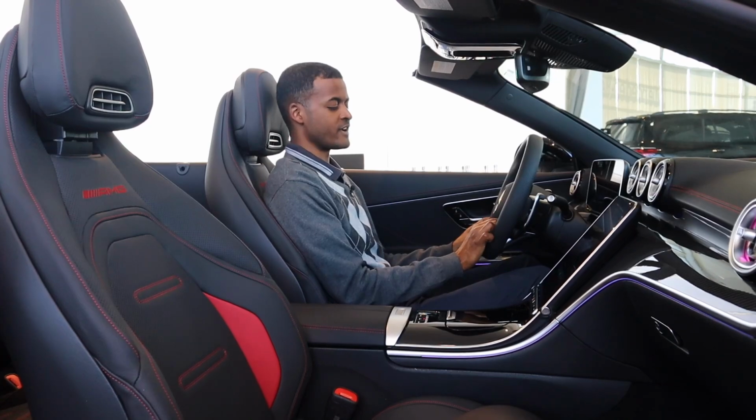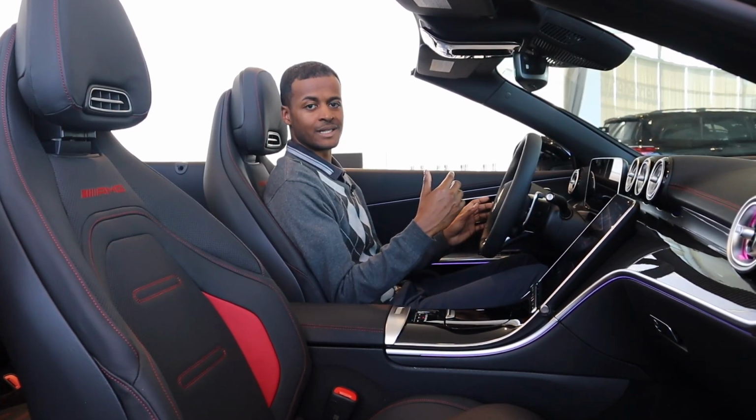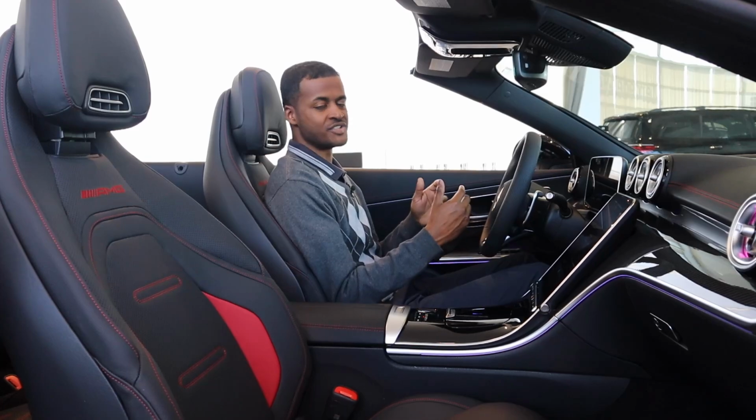This is the comfort mode. If I go into a Sport Plus mode, you'll see it get a little bit louder, and then when you open it up on the track, you'll really see a difference there.